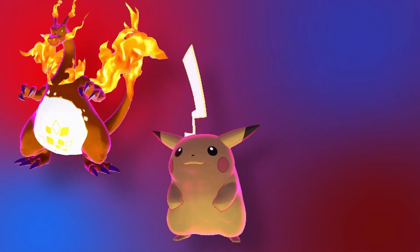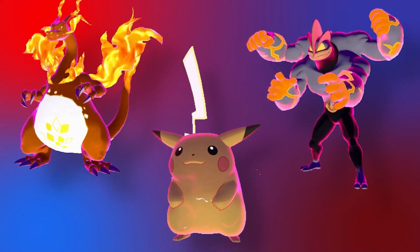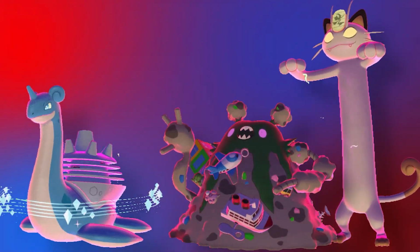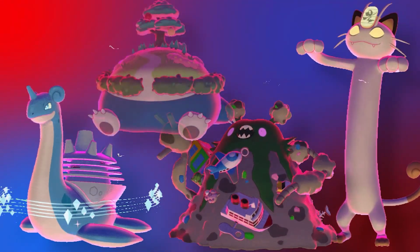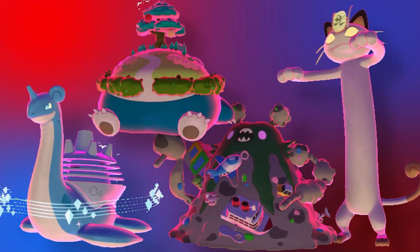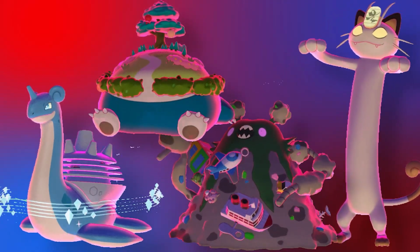First, many of them gained glowy bits that emphasized their elemental nature, such as Charizard's flaming wings, Pikachu's electric tail, or Machamp's glowing fists. Second, and even more pervasive, was altering the Pokemon's design to emphasize a sense of scale. Meowth's design is stretched out to emphasize its height. Lapras's design shifts to evoke an entire cruise ship. Garbodor's garbage now includes entire buildings and vehicles, and Snorlax has an entire landscape growing on top of him. However, despite these adjustments, the Gigantamax forms stay pretty close to the Pokemon's original design.